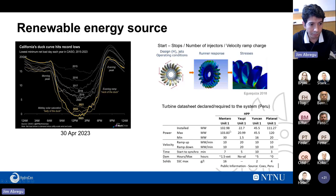In Mantaro, for example, the installed power was 102 megawatts, but the maximum is 103 because of the test, and the minimum they declared. The other important factors are the velocity ramp up and ramp down, the time to synchronize the turbine from zero, and the dam availability: how much water they have as a resource for hourly management, and the maximum concentration. You can declare this to the system, and the system works with these factors.